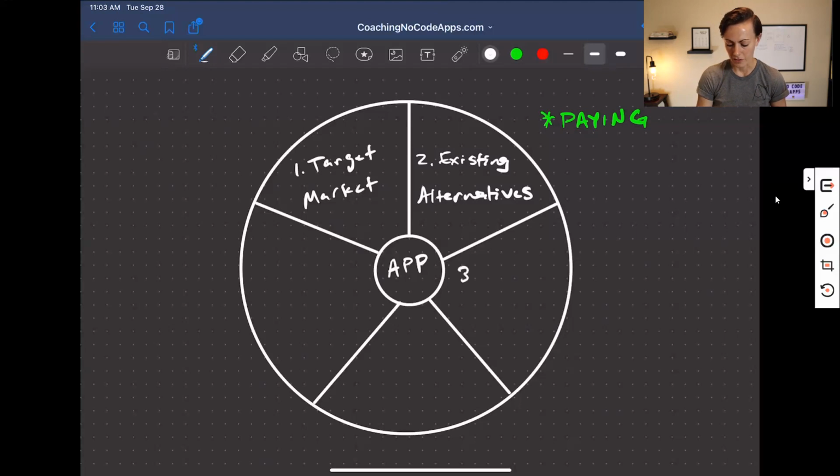Now, this leads us into the next point, which is that your solution, your idea, ideally, it needs to fill a hole. Okay, so we have that target market narrowly defined. You know there are existing alternatives that are currently solving the problem. Ideally, those are being paid for. Well, how is your solution going to be different or better from those existing alternatives?